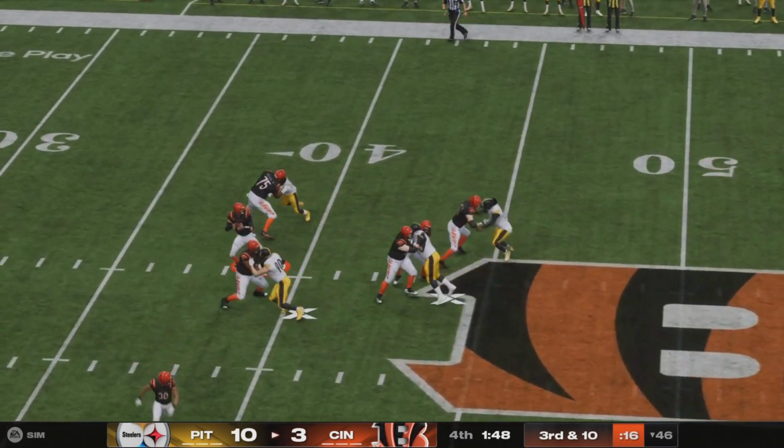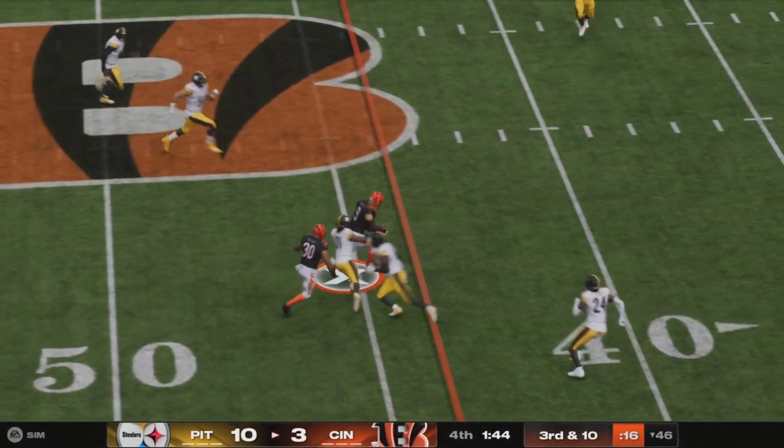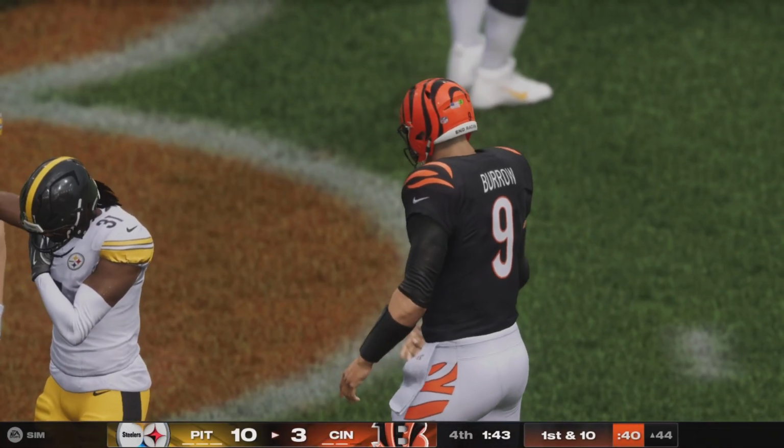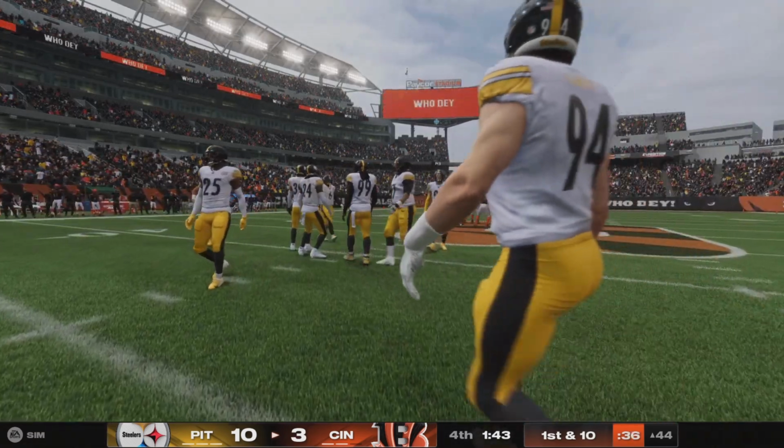Burrow. And he'll work it across midfield inside the 45. Now the Bengals going to use the first of their timeouts as they'll head to the sideline and talk over what to do next.